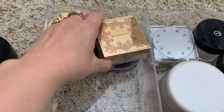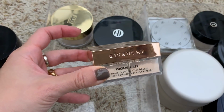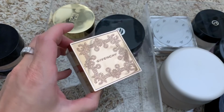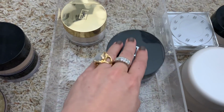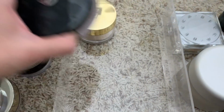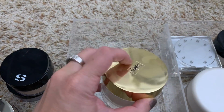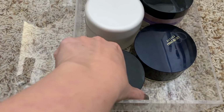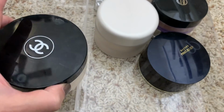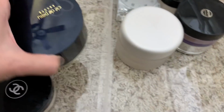I just purchased this Givenchy limited edition packaging of their Prisma Libre powder. I haven't even tried it yet, so I'm gonna hold on to that. Another Kogendo powder, gorgeous, love this, gonna hold on to that. This one is the face powder, the straight up face powder. The YSL Soufflé powder I'm going to hold on to. It's another lovely powder. The Chanel Natural Loose powder, a good one, gonna hold on to that. Clé de Peau, one of my favorites, gonna hold on to that.